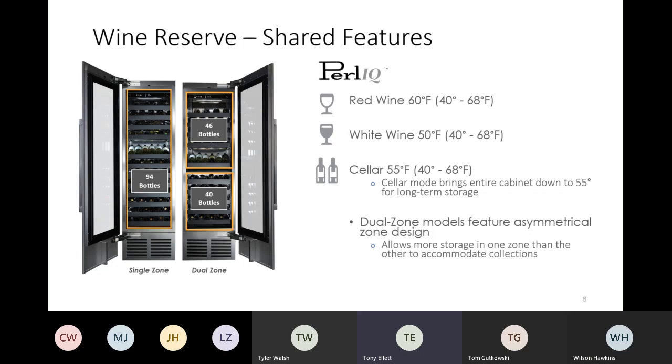But if this is a serving unit, here again, those are preset in there, and the temperature ranges go all the way down to 40 degrees and all the way up to 68 to give you full flexibility if you want to use it as a serving unit. When you look at the capacity on the inside, you'll see 94 bottles on a single zone and 86 bottles in a dual zone. But as Wilson suggested, that display rack can be tipped down and have additional rack added so that you can get an additional 11 bottles on the inside if you'd like. So you can actually enhance the capacity of it if you like.